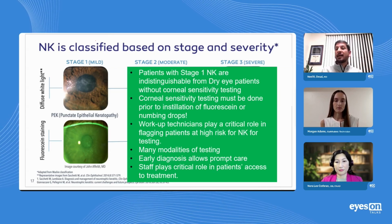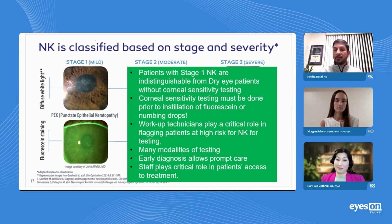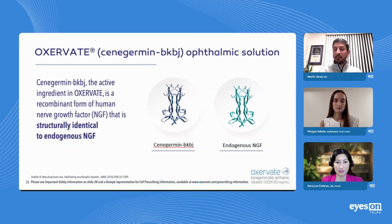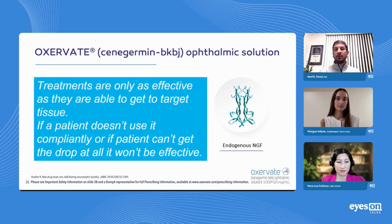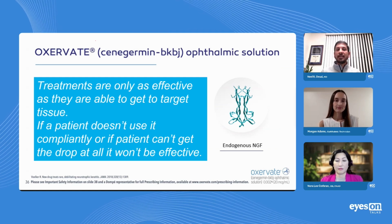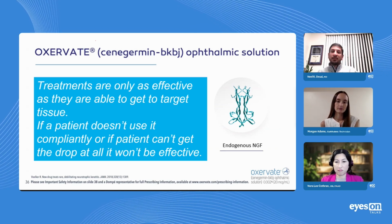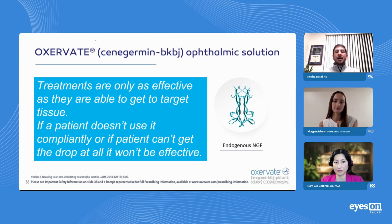This allows us to make a diagnosis of NK and treat it at the point of service. That early diagnosis allows for better care. And thankfully, we have better treatment options between amniotic membrane grafting and Oxervate, or cenegermin, the nerve growth factor. Now, cenegermin is a great medication, but as we know, any treatments, particularly topical therapies, are only as effective as they are going to get to the target tissue. So we talk about things like bioabsorption, bioavailability, the pharmacokinetics of a drug, the vehicle of the drug, because we need it to get and penetrate into the ocular surface, into the target tissues.